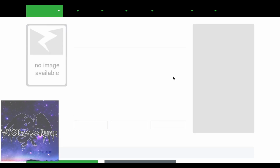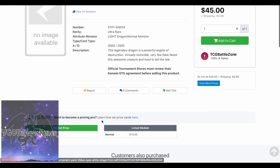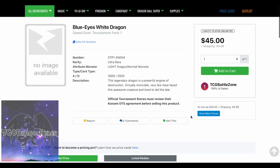Speed Duels. They don't show you the image, but it's the ugly tablet art, and I don't think it's $45. I don't think you should pay $45. Market value $58. That's ridiculous. I wouldn't buy it. I know some people that play Speed Duels. Maybe not. I don't know.